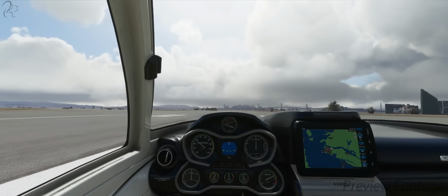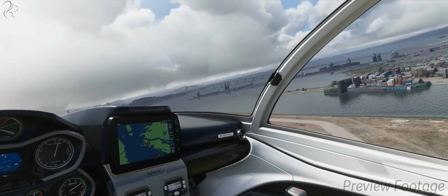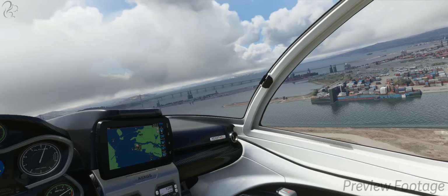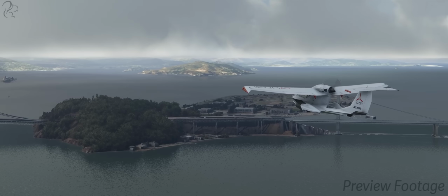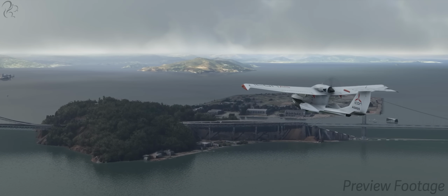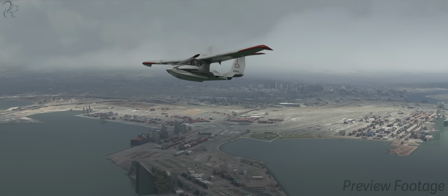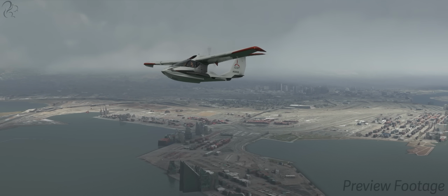VR support is not in the sim yet, but it is high on their priority list. Track IR support is currently in beta and may or may not make the release date. It seems to be working well for me though, so personally I don't see why it won't be there on release day. Future paid DLC will come out every 2 to 3 months with plans to include helicopters, helicopter experiences and heliports. Although there is multiplayer, there's no shared cockpit support currently.